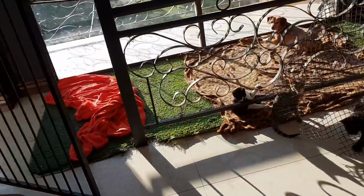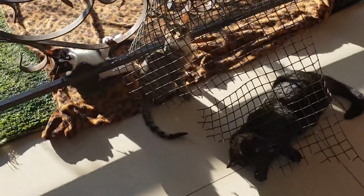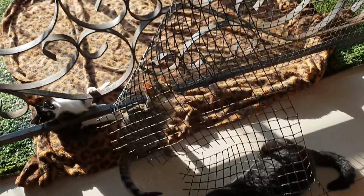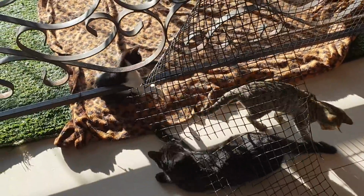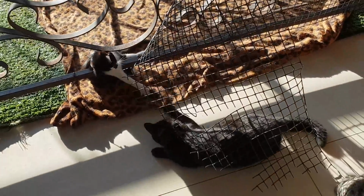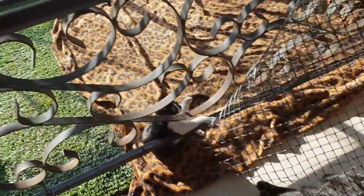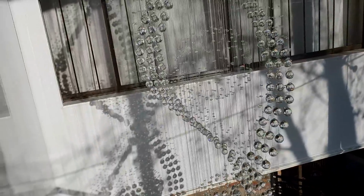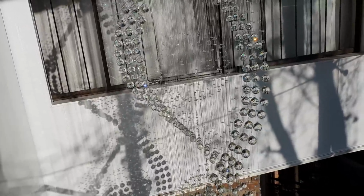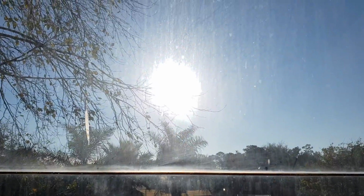Now, let's see. This place is a mess upstairs here. These little kittens are just playing along and the dogs have torn this down again. I will have to find some way to get this on there better. Mother cat over there, and you can see the direction that the sun is coming in. It's hitting right from over there.